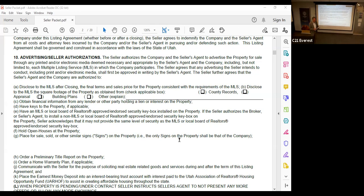K is to place the earnest money into an interest-bearing account, which we don't do. We looked into it, actually. We wanted to do it, but there was so much red tape that we decided not to. So we don't do that. L is when the property is pending or under contract, seller instructs seller's agent to not present any more offers.